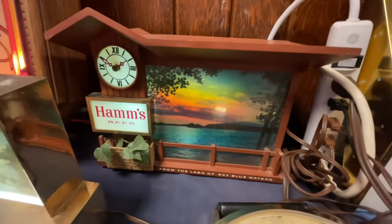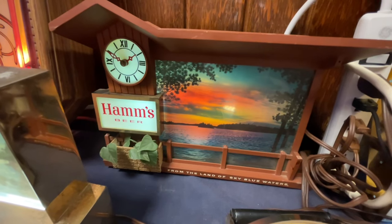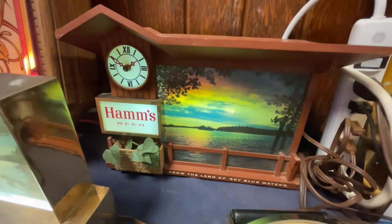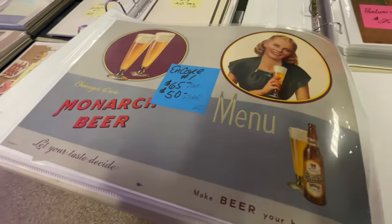This is the Dusk to Dawn or Sunrise Sunset. Check that out. You can look at that all day. And being in Chicago, we got Monarch Beer. It's a very cool menu cover.